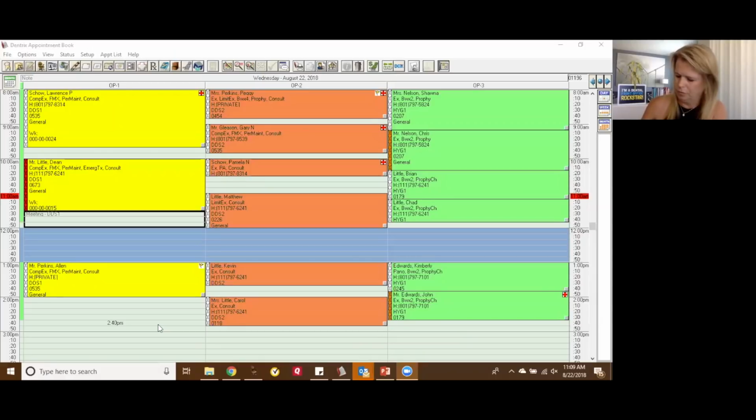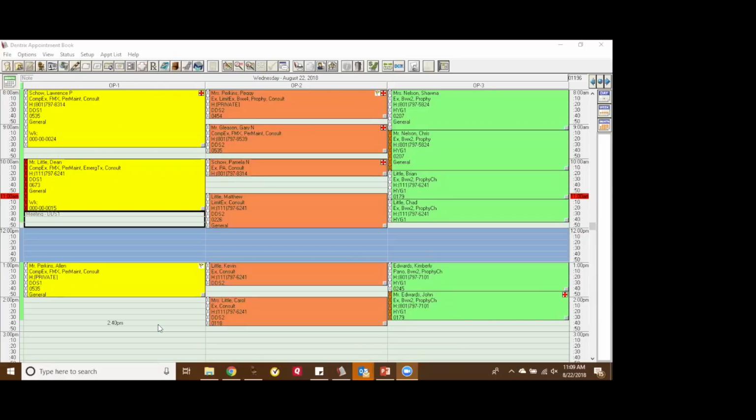Just so everybody knows, I do have Dentrix G7 running on my computer, so I am on the latest version. If you are still working with Dentrix G5, or you're now on 6.2 or 6.6, some of the things you see may look a little different, but the top 10 things we're going to look at today have been around for a long time.